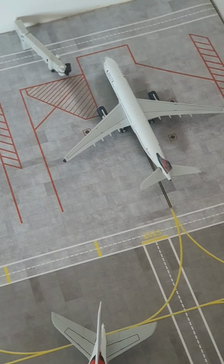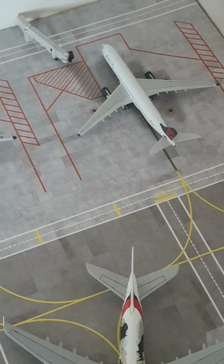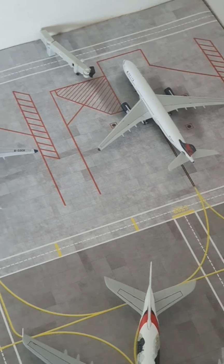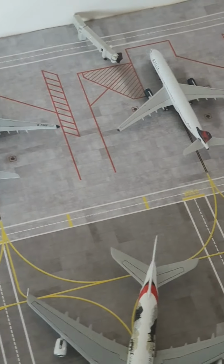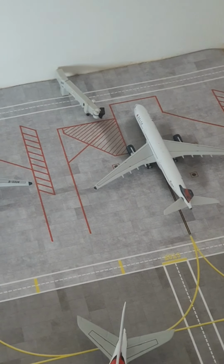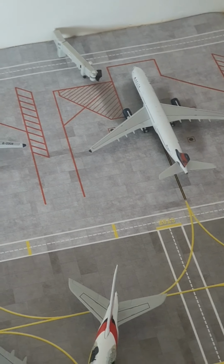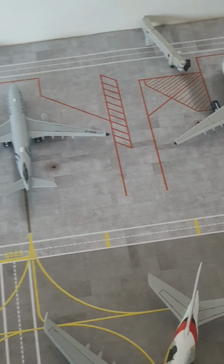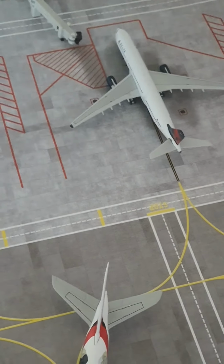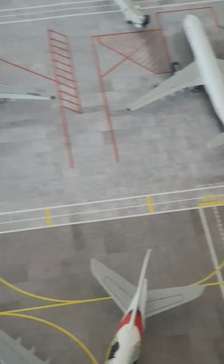And then we have a Delta A330-300. This is inaccurate. This aircraft arrived in from Boston, and it will be heading back out there. I think Delta is going to start Gatwick. I want to say they are starting with a 757 from Boston and New York. I think it's going to be sort of 757, Boeing 767. I don't think they're going to be using the A330, but I don't have any of those aircraft yet to include in the airport update.